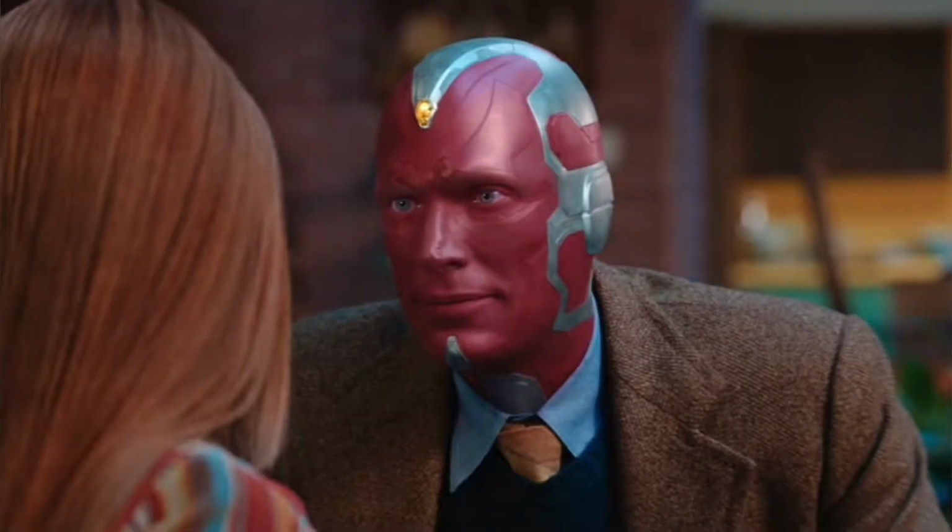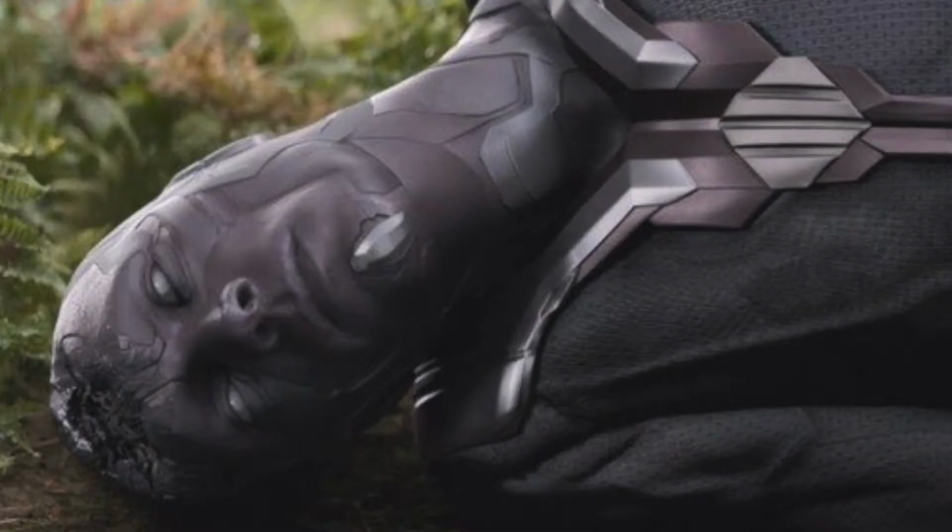I do have a theory with Vision as well. It could be absolute bollocks, but, you know, again, we might as well theorise. The whole fact that Vision is clearly dead. Vision is dead, this is taking place after Endgame, and what we're thinking so far is that she's willed him into reality. Just like she willed the twins into reality, they now exist, so she's made him up in her mind, so he's definitely dead.